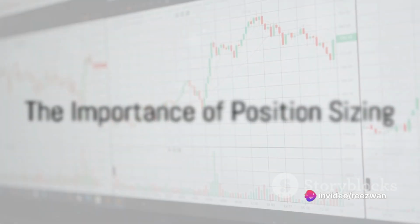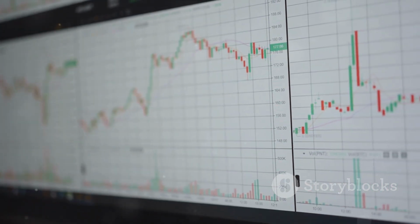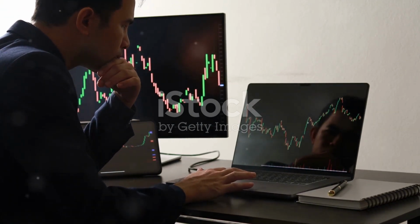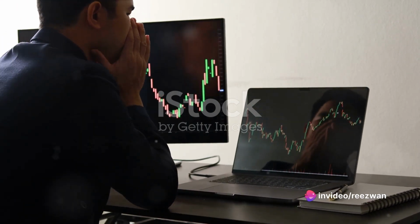Why does position sizing matter in trading? Some might shrug this off as a trivial aspect, but in reality, it is a cornerstone that can make or break a trading strategy. Position sizing is the process of deciding how much of your total portfolio you will risk on any single trade. It's not about how many shares or contracts you buy, but rather about how much of your capital you're willing to put on the line.